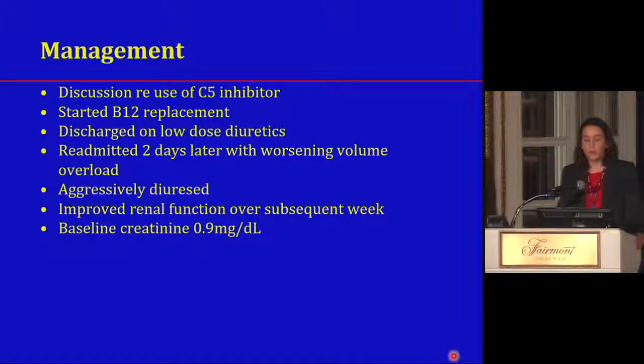So he was simply started on B12 replacement, put on low-dose diuretics, and was readmitted within several days with worsening volume overload. At that stage, he got very aggressive diuresis. All this abdominal distension went down. He went from being what looked like a very obese guy to a fairly normal-sized guy. And over the subsequent week, his renal function started to settle. By about 4 to 6 weeks post-biopsy, his creatinine was down to 0.9.